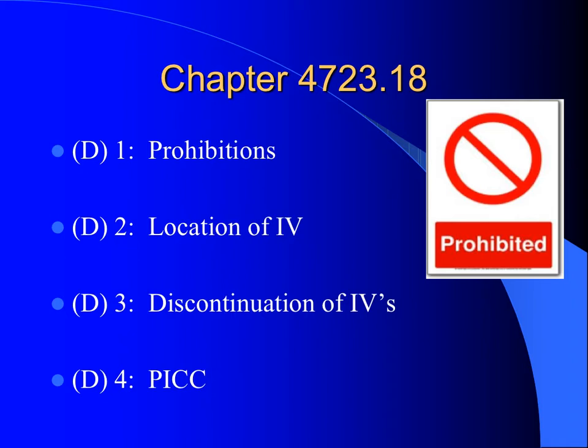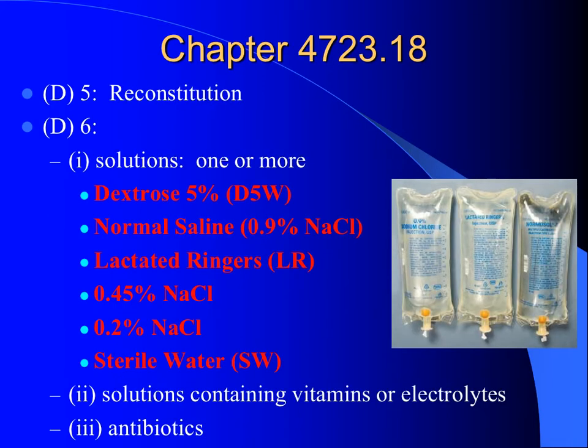Part 2 restricts the LPNs to only starting IVs in the veins of the hand, forearm, or antecubital fossa. Part 3 prohibits the LPN from discontinuing a central or arterial line or any line that does not terminate in a peripheral vein. In other words, the LPN may only discontinue an IV that he or she could have initiated. And Part 4 prohibits the LPN from starting or discontinuing a PICC line. Part 5 restricts the LPN from reconstituting or mixing any medication except for antibiotics that are administered via IV.